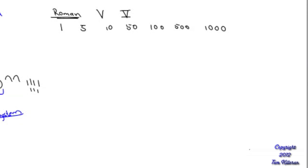Now you've got to think for a second. The Egyptians could write in the millions, and they needed to. They had a few million people in their country, so they would collect taxes in the millions. So having a symbol for a million actually makes sense. The largest number the Romans can write is 3,000.